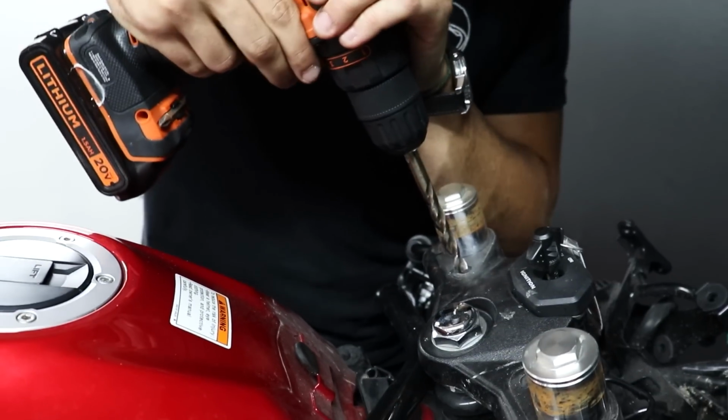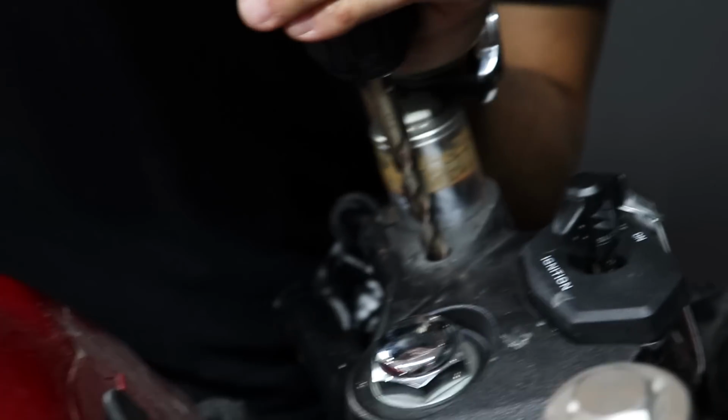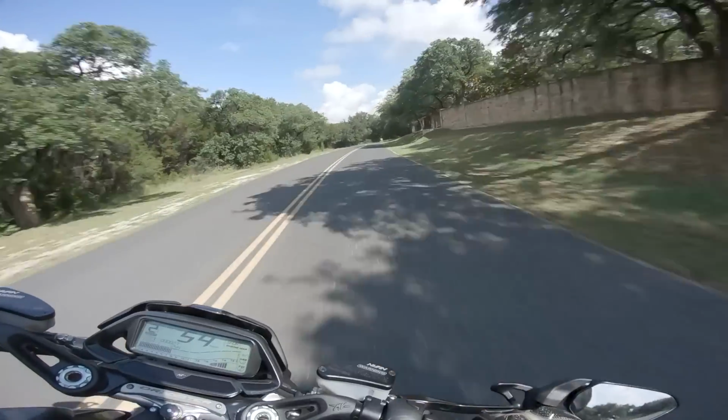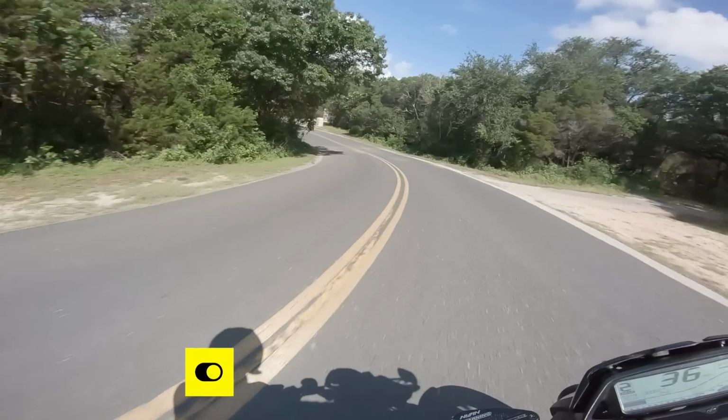Just be sure to be super duper careful when you drill out the old threads. If your bit goes in at even a little bit of an angle, you can cause more damage. Also, don't forget to collect any of the shavings from inside of that hole, especially if you're fixing an oil drain plug. Third, carb cleaner.